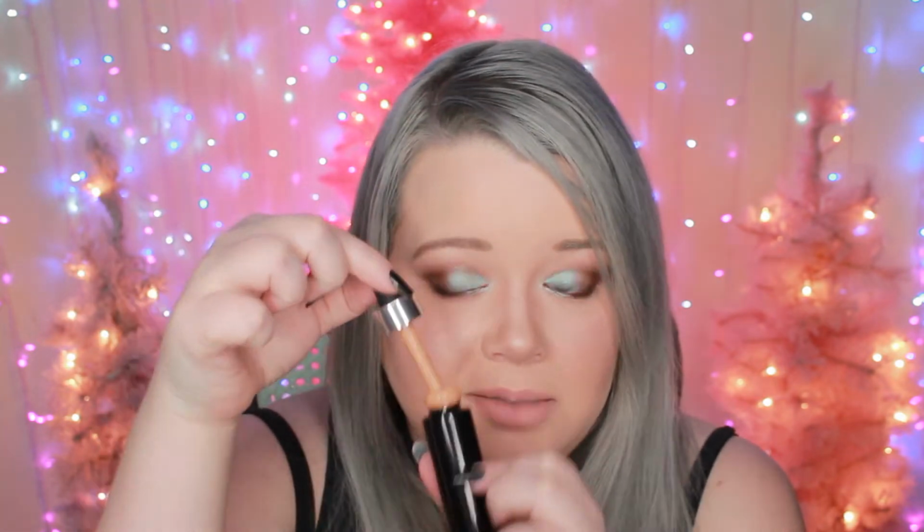Now I ended up getting the color in 50. That was the lightest one I could find. There were a couple in 60s as well, but at least for me, 50 was the lightest one I could find, which is not light at all. So if I open it up and show you the color, it's pretty dark.